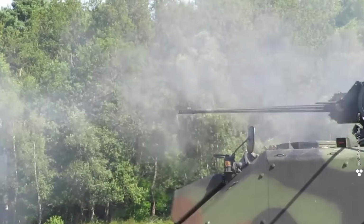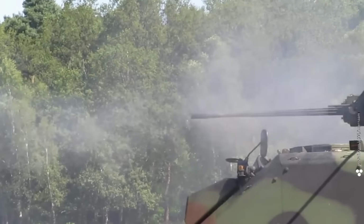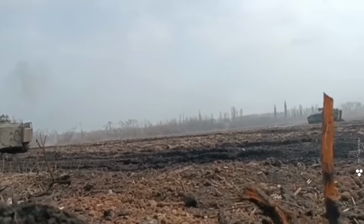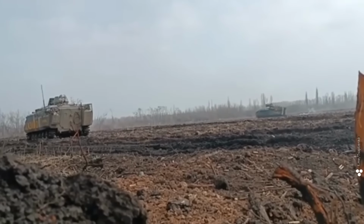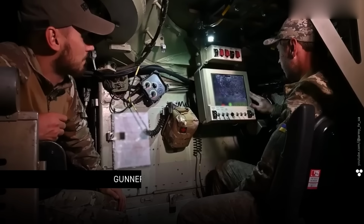Another major advantage of the YPR-765, the gunner doesn't have to stick his head out of the hatch like in the old days. With FPV drones turning every exposed crew member into a moving target, that's basically a death sentence. But the Dutch beast gets around that. All firing is remote controlled from inside using a joystick and display. It feels like playing a video game, except there's no respawning, and you've got one shot to get it right.